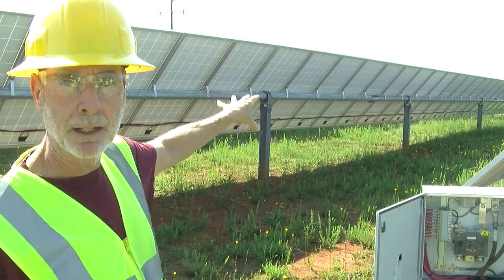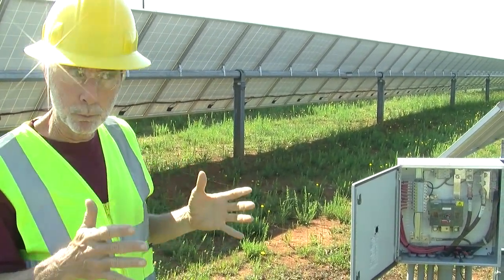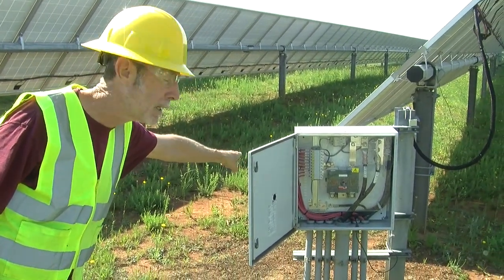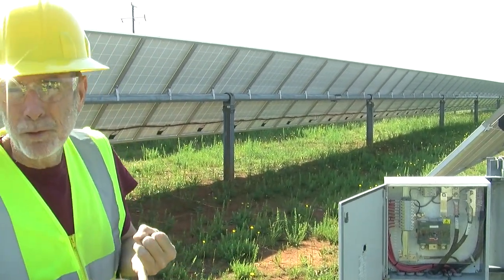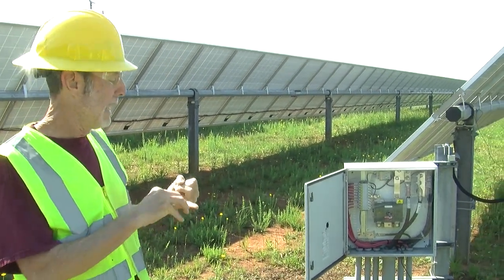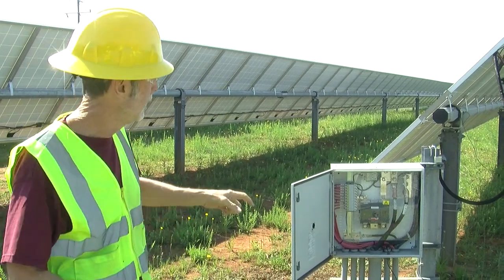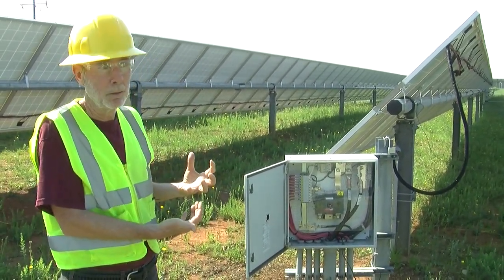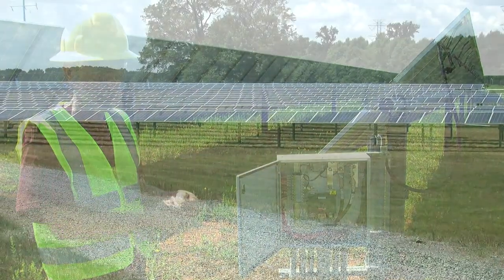Each string, as we saw earlier, was putting out roughly 1,000 volts at roughly 8.6 amps. So each one of these red conductors you see coming in is one string. Each one of them is roughly 1,000 volts. It depends on the time of the day, really, but at max current it would be 8.63 amps coming in on each of those red conductors. Then those are all connected in parallel. Voltage stays the same in parallel. At that point, the current becomes additive.